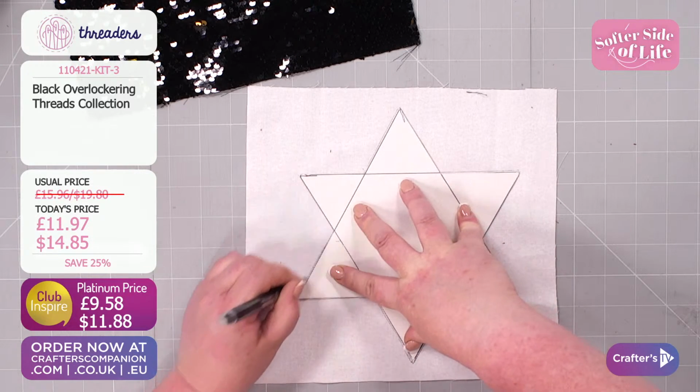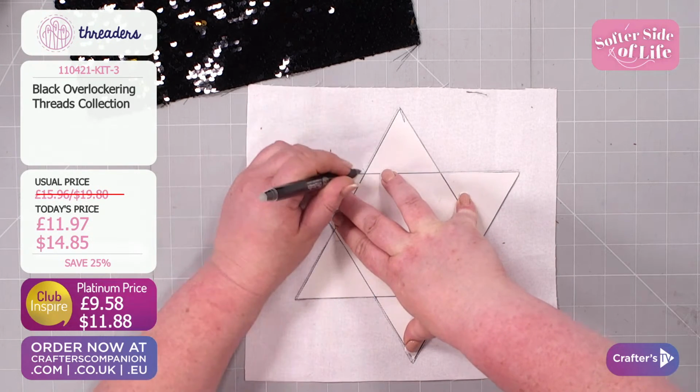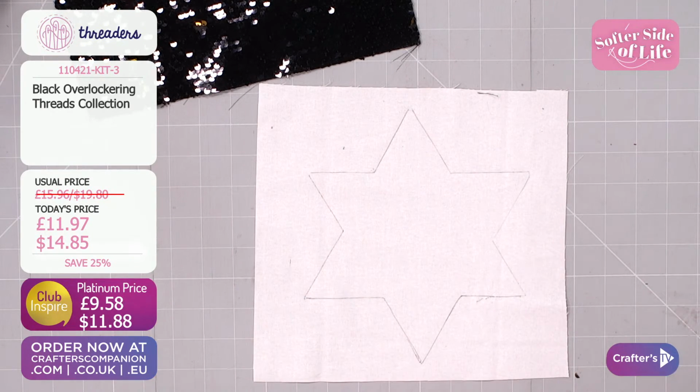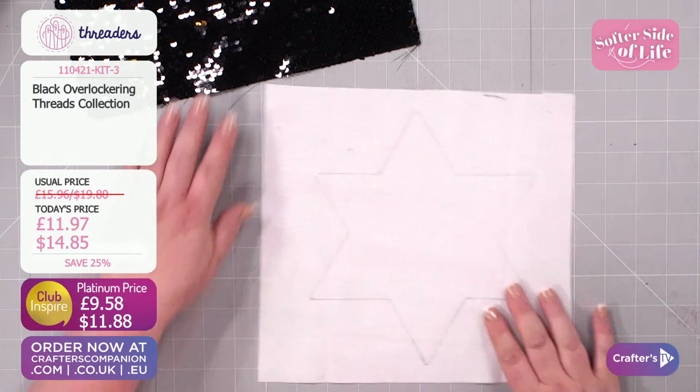So I'm going to quickly talk through what I've done here, because I've got one that I've prepared earlier, in true Blue Peter style. So there's my star. You can have any shape, you could do a heart. To be fair, I have actually die cut with this sequin fabric before, and it does die cut one layer. But yeah, I would just do one layer though.